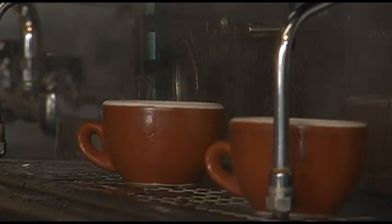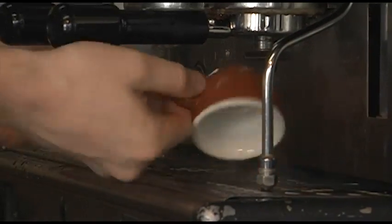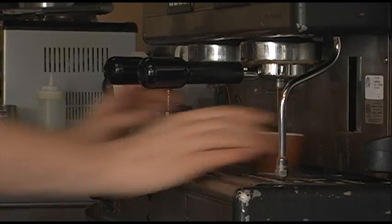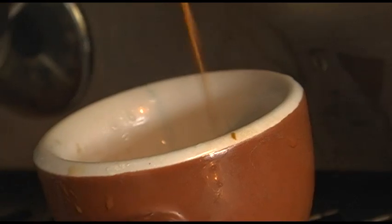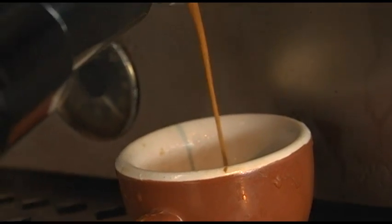If your parameters are on when you put that portafilter in, all it is then is hitting the button. I mean, the brewer does everything else. So the majority of our time here when we're working bar is we're doing everything to assure that it comes out the best that it can.